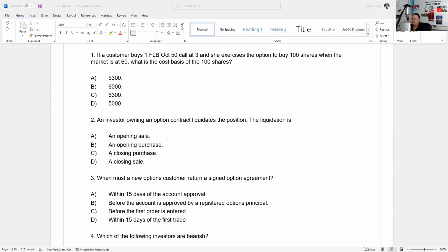Okay, so if a customer buys one FLB October 50 call at 3, and she exercises the option to buy 100 shares when the market price is 60, what is the cost base of the stock?